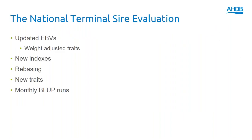Just a bit of a Signet update as well. We have the National Terminal Sire Evaluation that is new out this year. So the headline messages are, we have a series of updated EBVs, including weight adjusted traits. And this now means that carcass EBVs are put out on a more commercially relevant basis. So it will tell you what the fat class of that animal is going to be at around 40 kilos rather than based on age as it was previously. We've got new indexes.